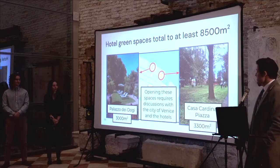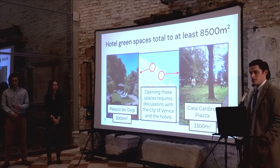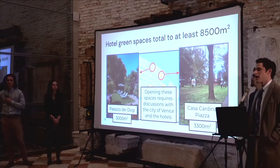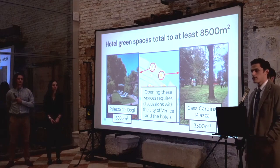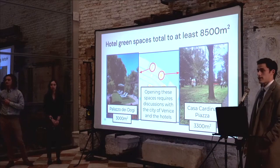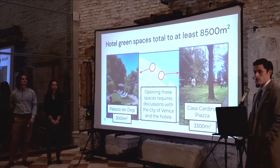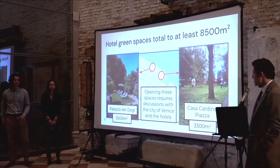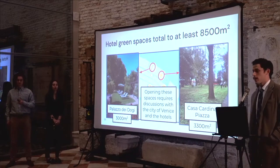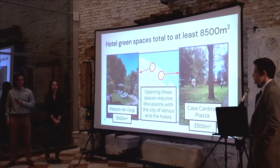So now, there are obviously private interests that would conflict with making these a bit more accessible to the public, but there's also the public need to have some more green space. So we have to try and balance those needs. So finding ways to make these more accessible in any way, whether it be limited hours or other types of permissions, would involve discussion with the city and with the hotels, but we do think it would be an effort that would be worth looking into.